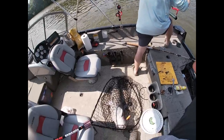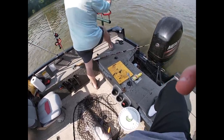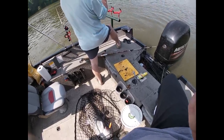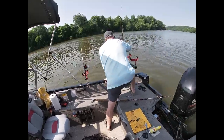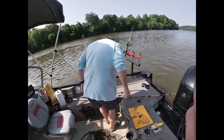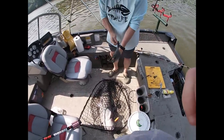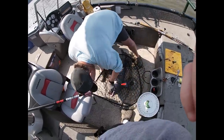Well, let me get this one back out. Yeah, throw that one out. Although, I don't know if we need any more chaos. Oh, gosh. Hey, I think I made a good choice. A good choice. Yeah. Well, alrighty then. 30 pounders on the Coosa don't happen every day. No, it don't. Especially blue cats, maybe flatheads, but. Big mouth too. Yeah. Oh my gosh.